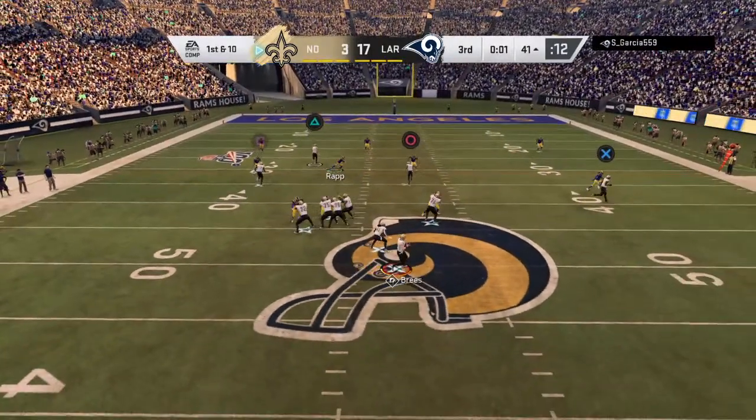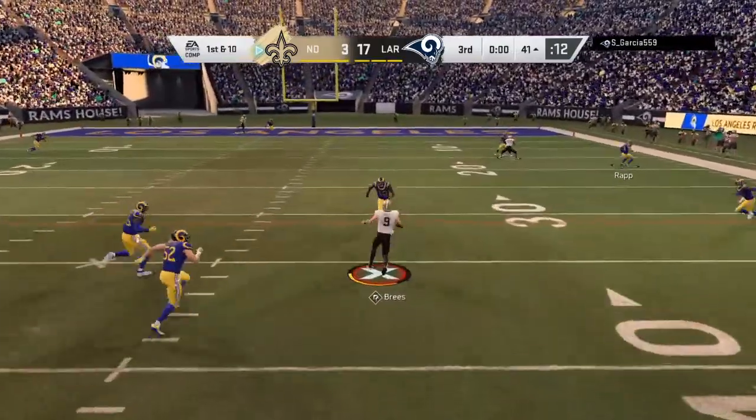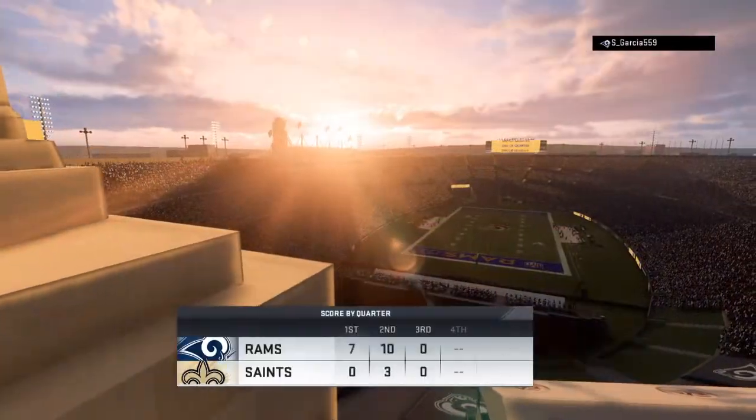On first down, Brees. Flushed out right. Now he'll pull it down. Three quarters in the books.